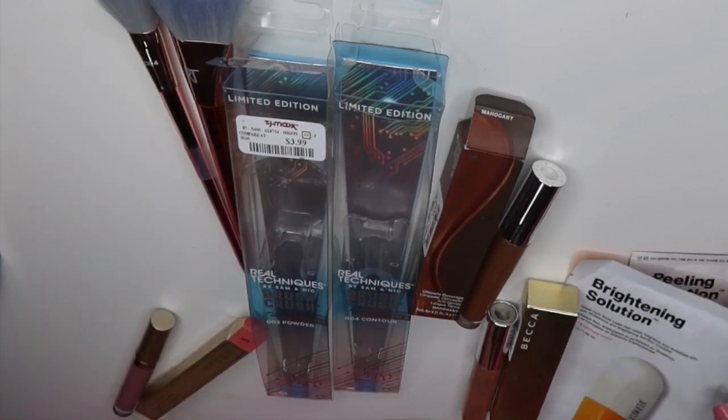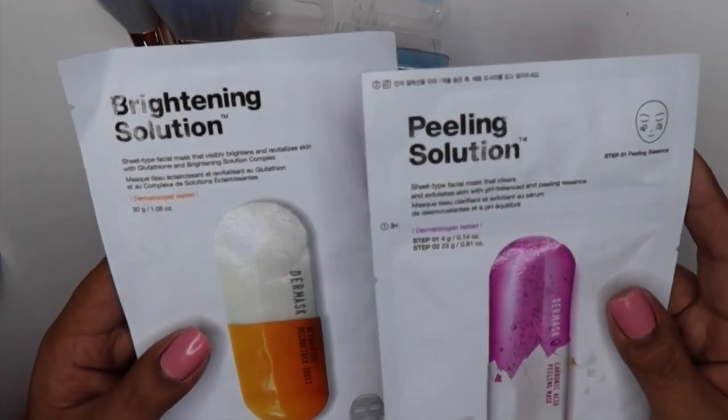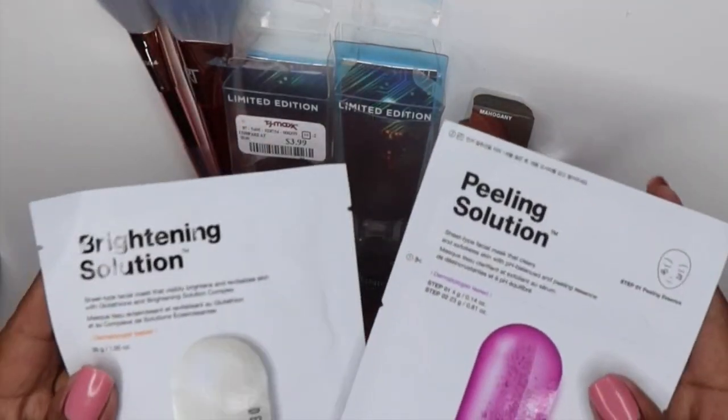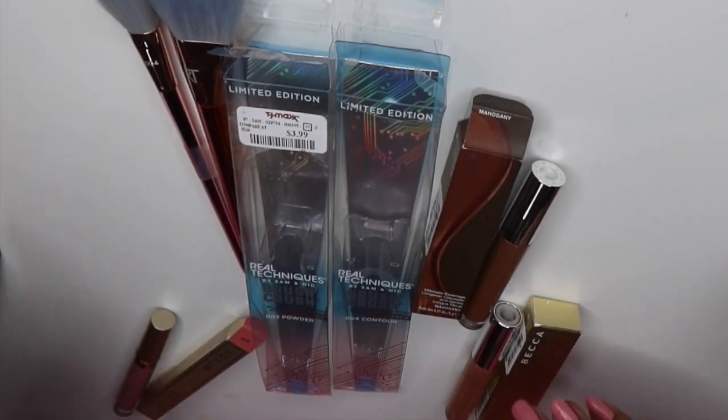I also got these Dr. Jart masks that I saw in there. They only had these two, I think, but I bought one of each, and these were $3.49 for each of them. Try them out and see how I like them.